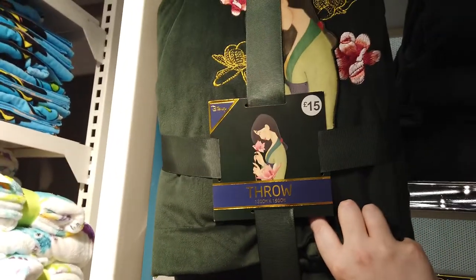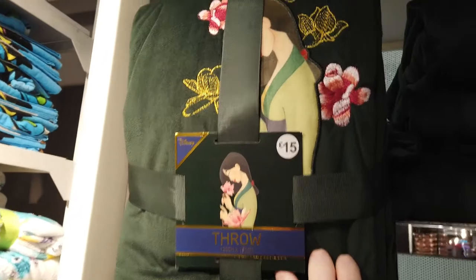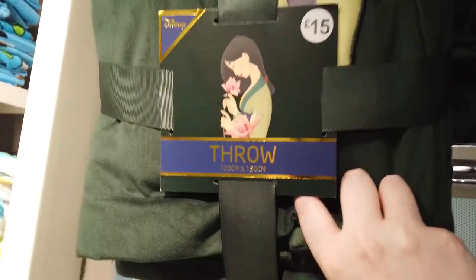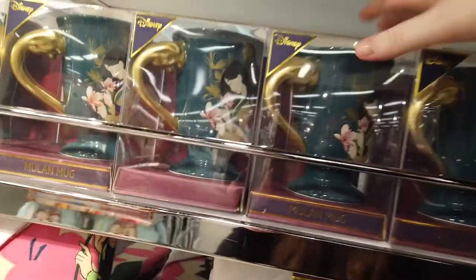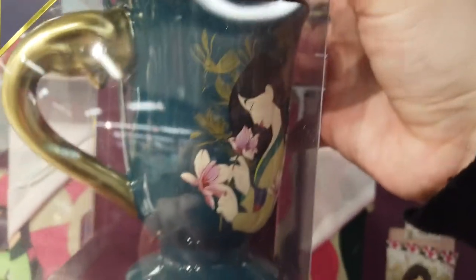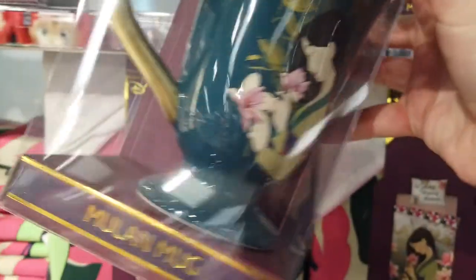More products. Let's have a look. Oh, the throw's gorgeous. £15, and it looks like that when you put it out. That's lovely. I have a Mulan mug. And that one is £6. I think that might be a purchase for me.